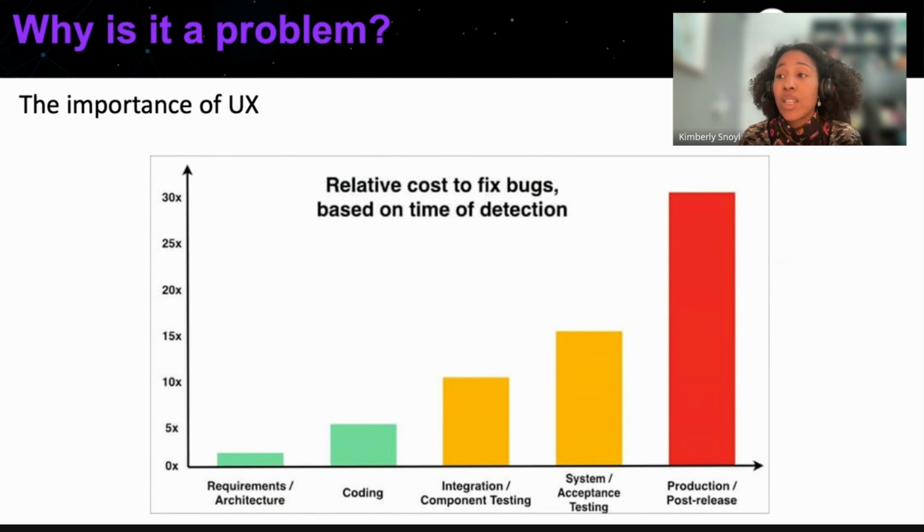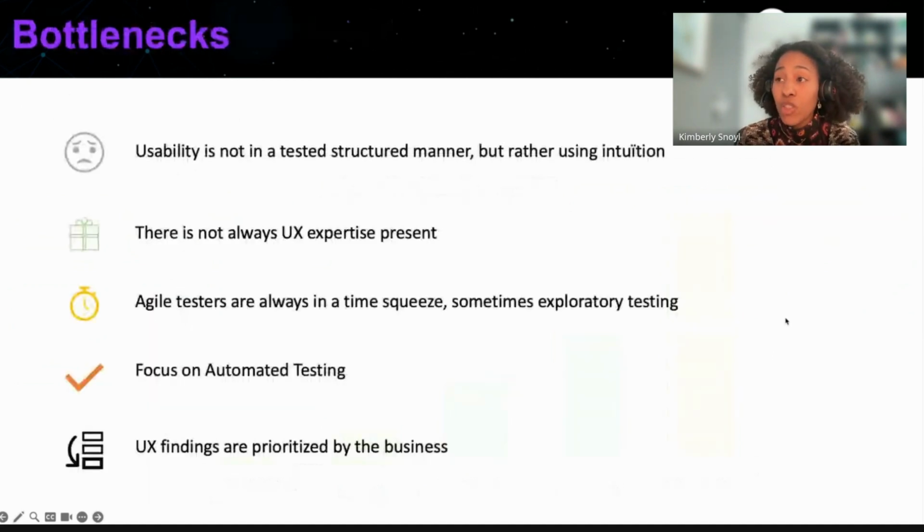Of course, it's better to find it as soon as possible, because when you have to fix something after it's already in production, it's more costly. So let's test UX earlier. That's actually my motto for the past years when I was presenting about UX testing. So how can we test UX?